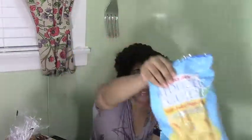So I have these, like I said before, with my chips. I also make quesadillas. Just a plain cheese quesadilla. These taste so good with it.